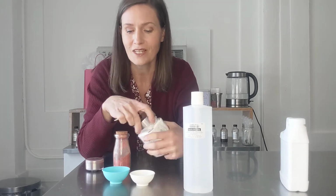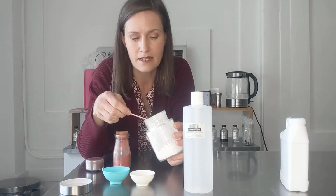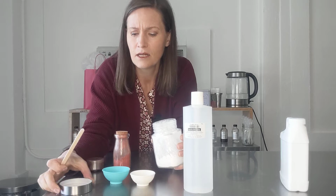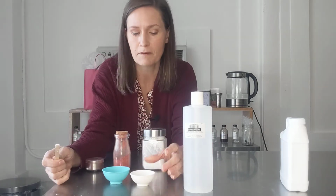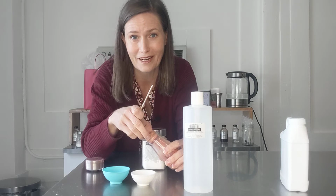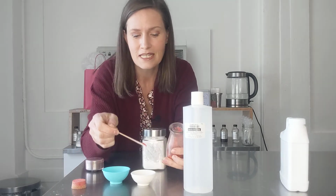Okay, so here it goes. This is my eyeshadow base. What do I have in here? Zinc, pearl, and mica. Yeah, that's it. So that's all. I'm just putting a scoop. Obviously, I'm not measuring anything very precisely because this is just a demo.